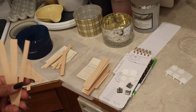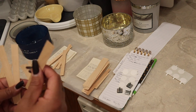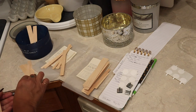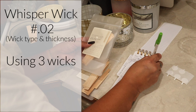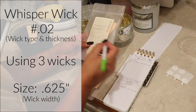Now, if these two don't work, maybe later on I'll probably just jump up to the three and use the same size up. So anyways, I think I'm gonna do that and use the thinner ones for that. And I'm gonna write it down before I forget. So I'm gonna use the Whisper Wick times three, and I'm using the 0.02s, and I'm using the 0.625.